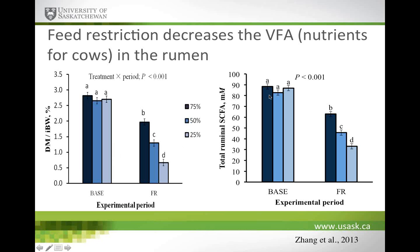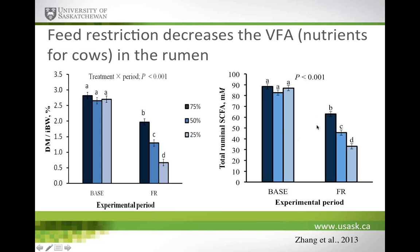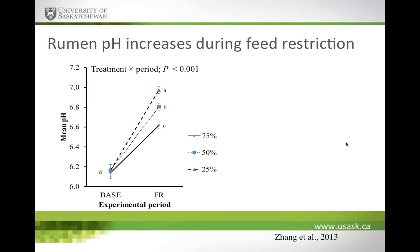When we allowed them to eat as much as they want, the microbes responded quite nicely, and there was a very adequate supply of nutrients for the cows within the rumen fluid. But when we started imposing that feed restriction, or when those cows would go off feed, as would occur in commercial production, we see that the severity or the amount that they went off feed actually had a direct impact on the amount of nutrients available in the rumen for those cows. So those microbes are responding to that low feed intake, and simply they can't produce as much or the same concentration of nutrients that would have been provided if those cows were able to consume as much as they wanted.